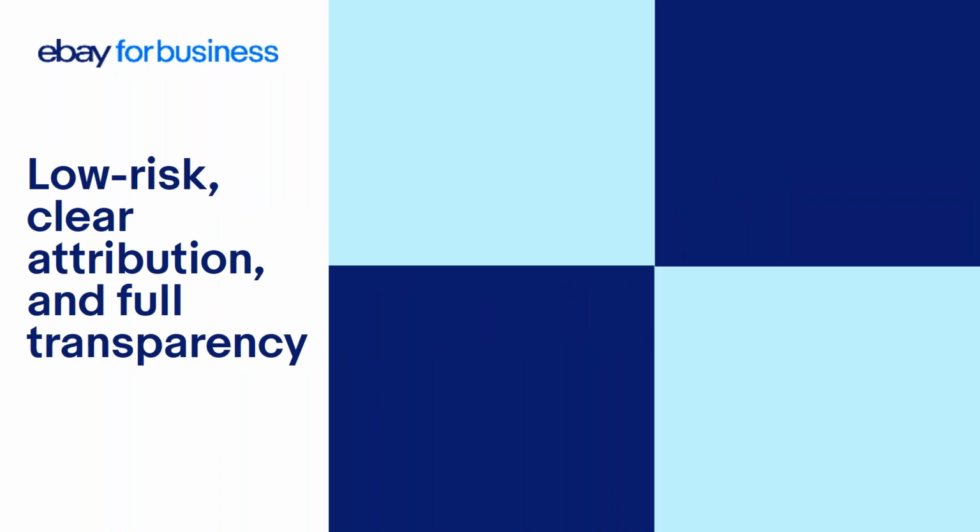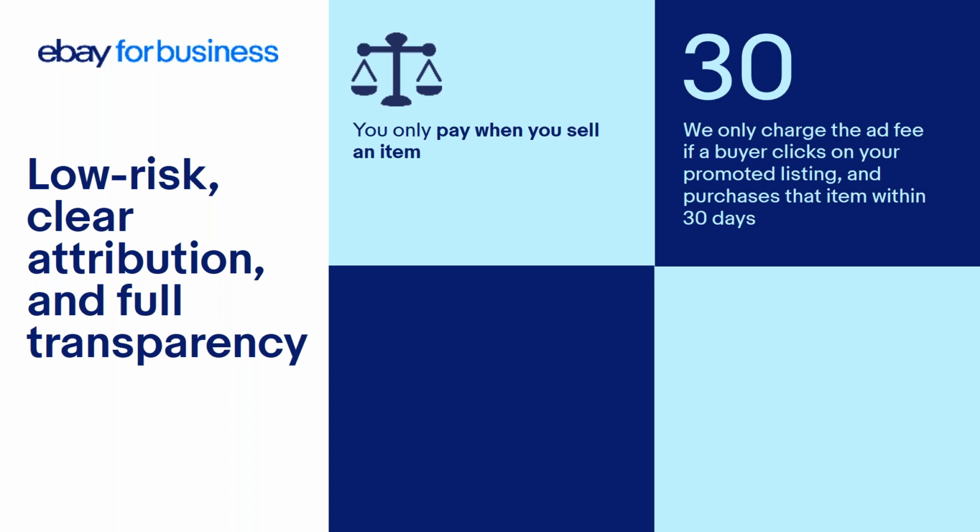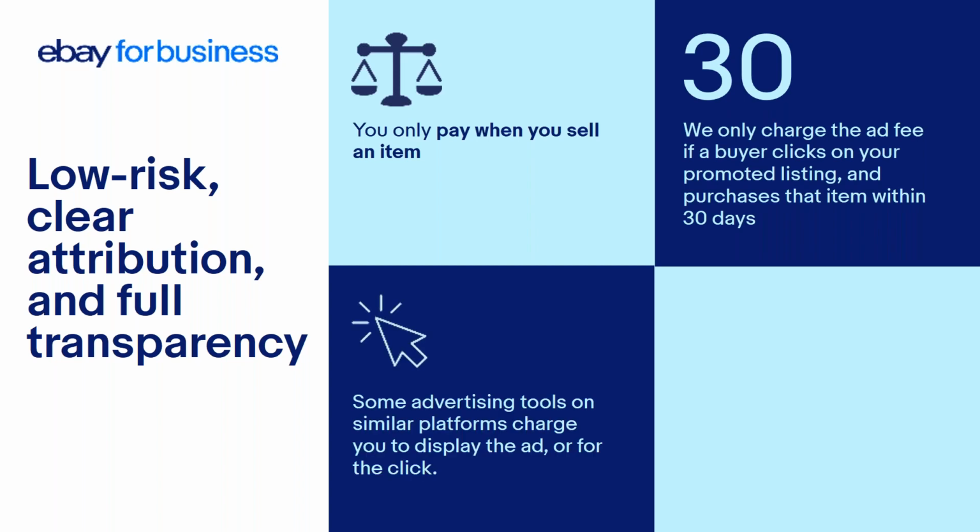Now, this is certainly not the case with promoted listings. Our service is low risk, giving you clear attribution and full transparency on your marketing spend. And crucially, as we've seen, this is because you only pay when you sell an item. We only charge the ad fee if a buyer clicks on your promoted listing and goes on to purchase that item within 30 days. Now, this is really quite different from a lot of similar advertising programs.